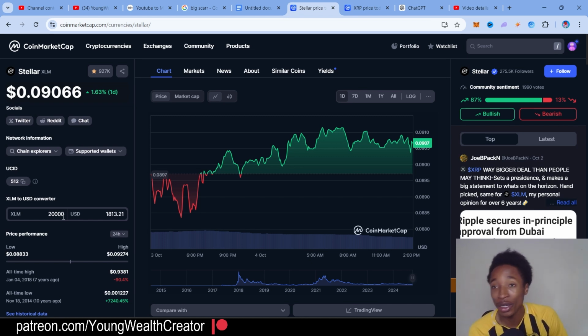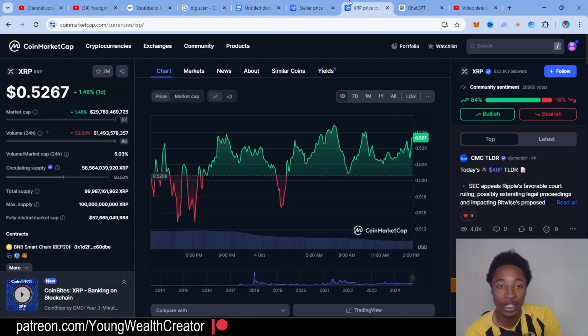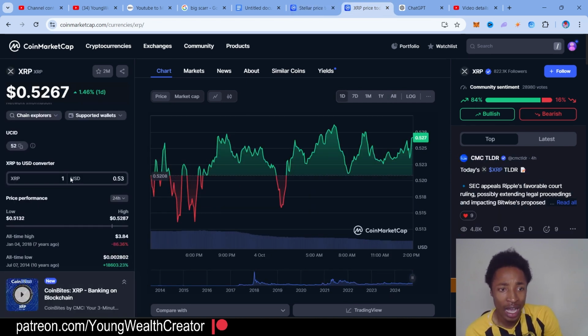Now, for most people, they don't want to invest that much in the XLM, which is understandable because when we look at the graph over here, it didn't outperform the 2018 bull run in 2021. It just didn't happen, right? Now, when it comes to XRP, we can actually check how much it costs to buy 4,000 XRP, right? And it'd probably be something similar to that. Now, as you can see, it costs 2,100, right?